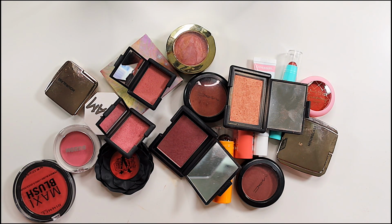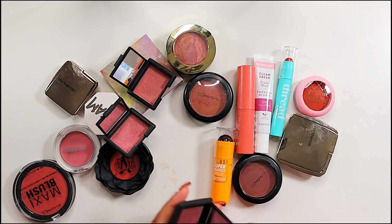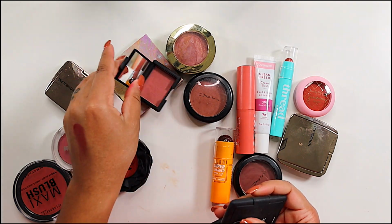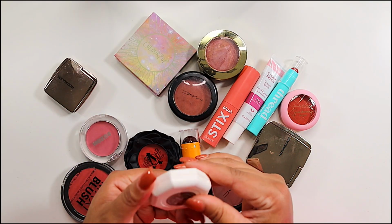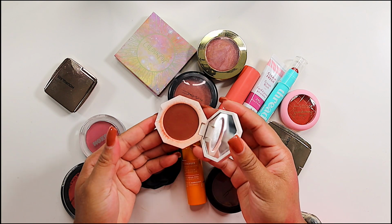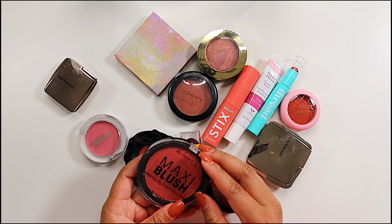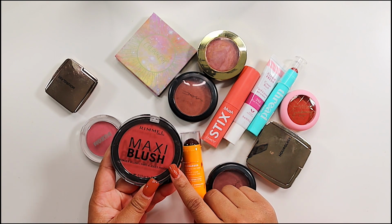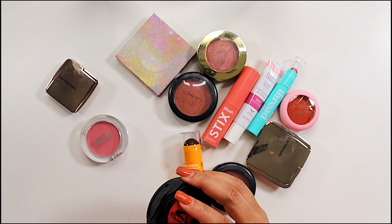They're all so different. I can tell you right now, Luster, they don't even look like a favorite of mine anymore. I can actually go ahead and get rid of all of these, y'all. I really can. We are making progress. I just realized there's another Fenty cream blush that I didn't even open. Oh, she was cute. She was cute. We can keep her too. Rimmel Maxi Blush. I feel like I have this blush shade in something that I kept already. So let's let her go.